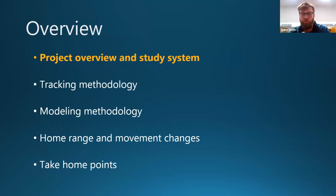We're going to be coming back to this slide a few times. It's just an overview. I'll give a quick project overview, talk about the study system a little bit, and cover the methodology for tracking and modeling. Then we'll get into the meat and potatoes of the presentation, talk about home range and movement changes, what we found, and then wrap everything up with some future directions.